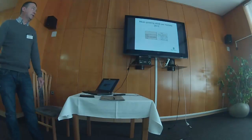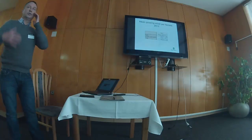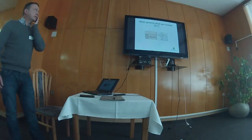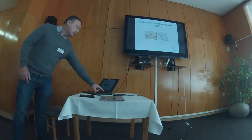And we look at mean growing stock per hectare. So there's a higher growing stock per hectare in the public. It's more mature forests in the state forests, and 127 in the private, an average of 148. So again, reflecting the age differences between the two ownership types.